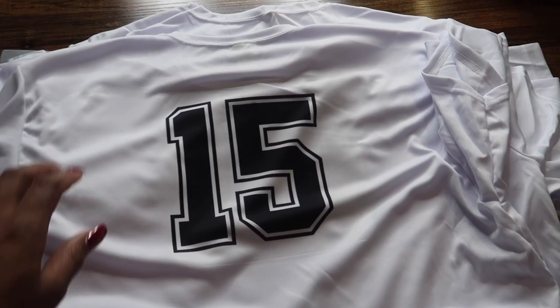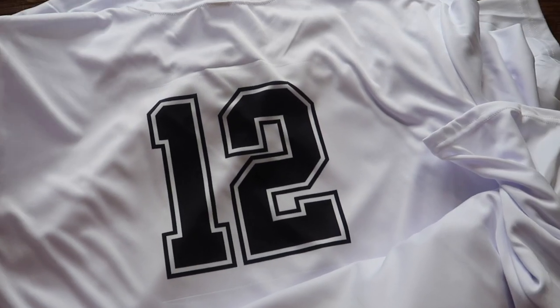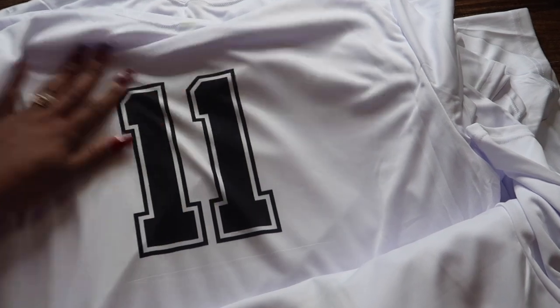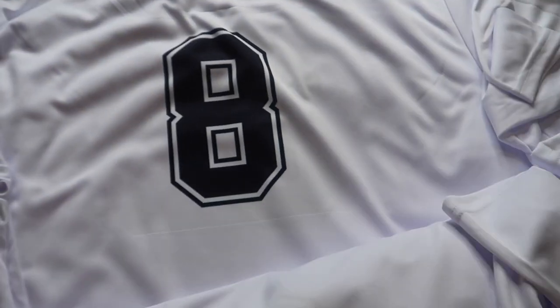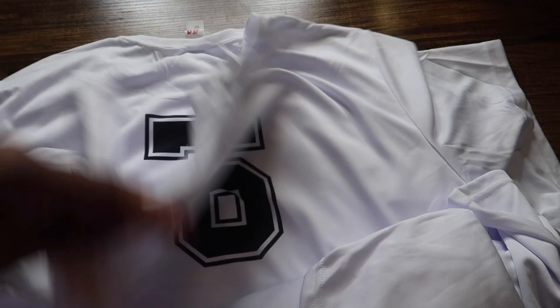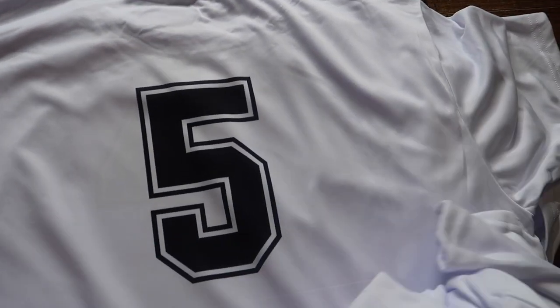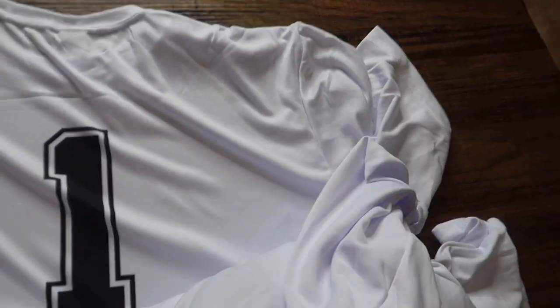So these are all the shirts that I've made today. Got 14, 13, 12. That's what they look like. So they're all on the back of the shirt. We have 10. About to fold these up. We have 9. We have 8. Uh-oh, we have 6. I went out of order. I had messed up on one, so I had to redo it. 7, 5, uh-oh, where's my 4? I have 4, 3, ooh, I have 2, and 1. So I'm about to fold these up and get these to the person who needs them.